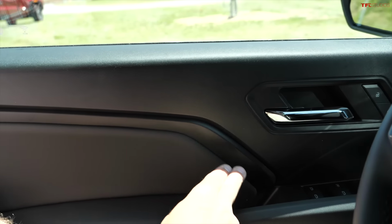Even though it's the premium lineup, this is where it starts. But this doesn't look base. This is quite nice, chromed out. You've got a nice fancy insert and squared off trapezoidal vents right there.